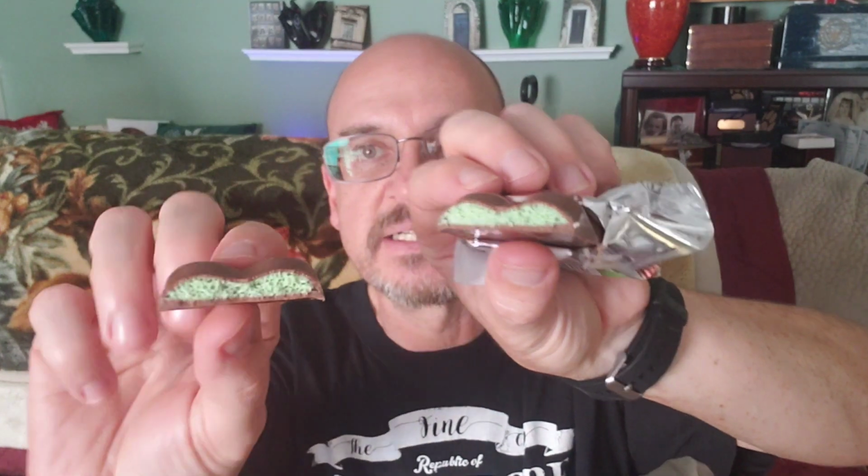Let's see if I can crack one of these off. There we go. There's a good look at that Delightful Peppermint Aero. And you can see the little pieces that are crumbling off of there. It is a very crumbly candy bar. All of these Aero bars apparently are very crumbly. Here we go. Peppermint.